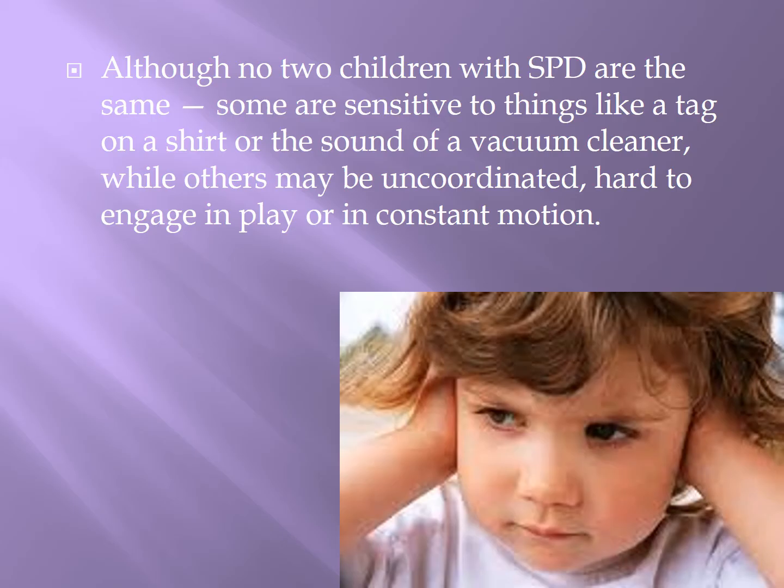Although no two children with SPD are the same, some are sensitive to things like a tag on a t-shirt, for example, or the sound of a vacuum cleaner, while others may be uncoordinated, hard to engage in play, or in constant motion.